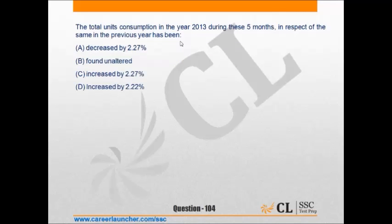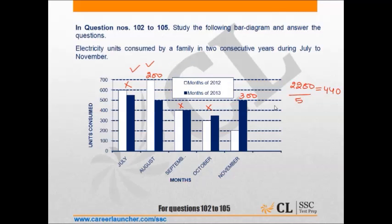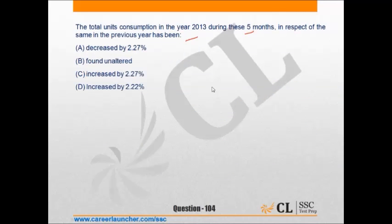The next question is, the total units consumption in the year 2013 during these 5 months in respect of the same in the previous year has been. From the bar diagram, I can see that in 2012 the consumption was 2200 and in 2013 the consumption came out to be 2300. So there is an increase of 100 units. So the percentage would be 100 upon 2200 into 100. That gives me approximately 4.5%. Hence our answer is not in any of the options.